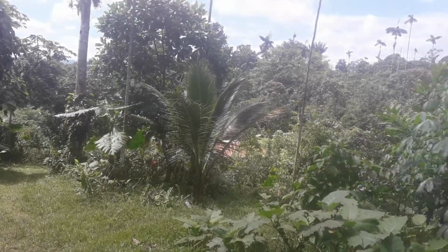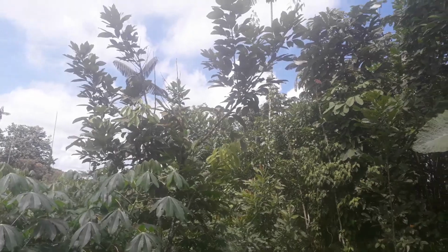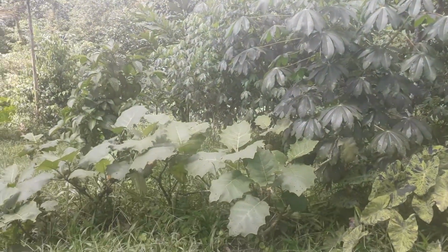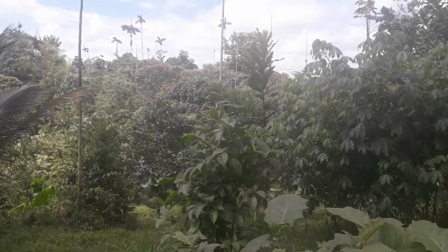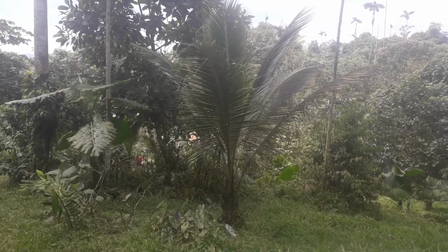Okay, so as you can see now we have lots of things going on here. Many different species. This is a lychee tree. We've got some naranjilla shrubs down here, things on multiple layers. Yucca or cassava pretty much everywhere. Got a coconut coming up pretty high.